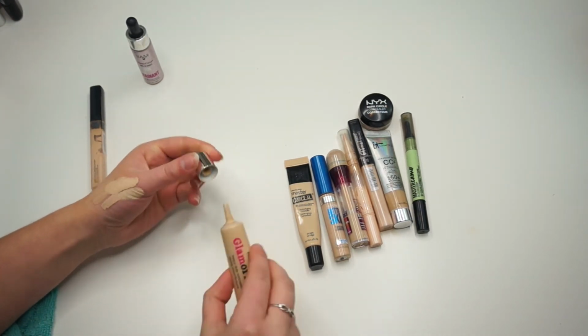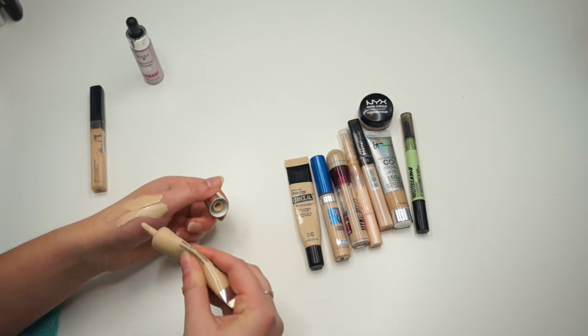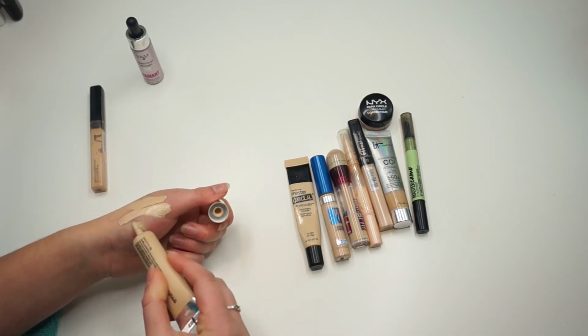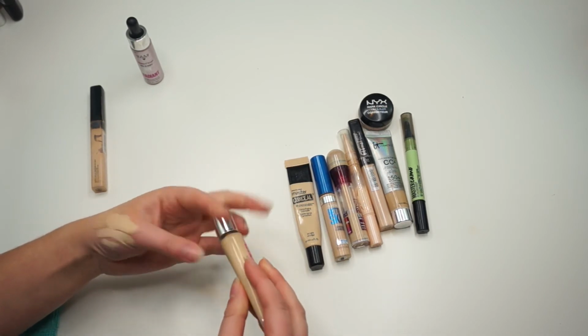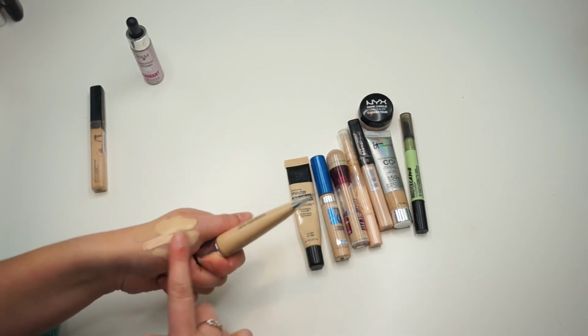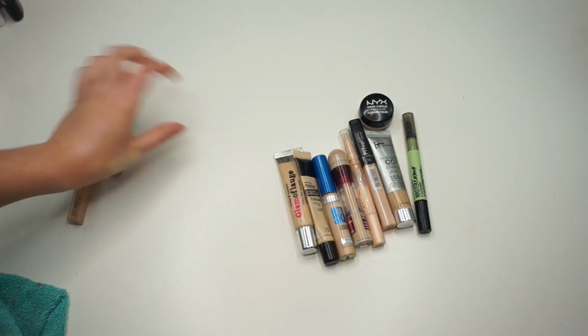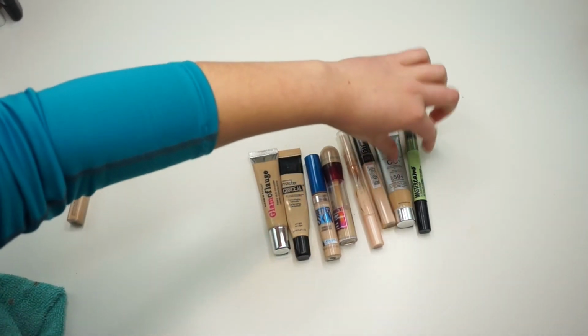So I am going to keep this one too, I think, because I haven't used this one recently. I do have a kind of a light shade in this, which I wish was a little darker because I don't really want a brightening concealer on my acne when I'm trying to hide it. But this is a very intense coverage, so I really do like that. And then this one's good too. Getting rid of 2, keeping 2, 4, 6, 8, 9.